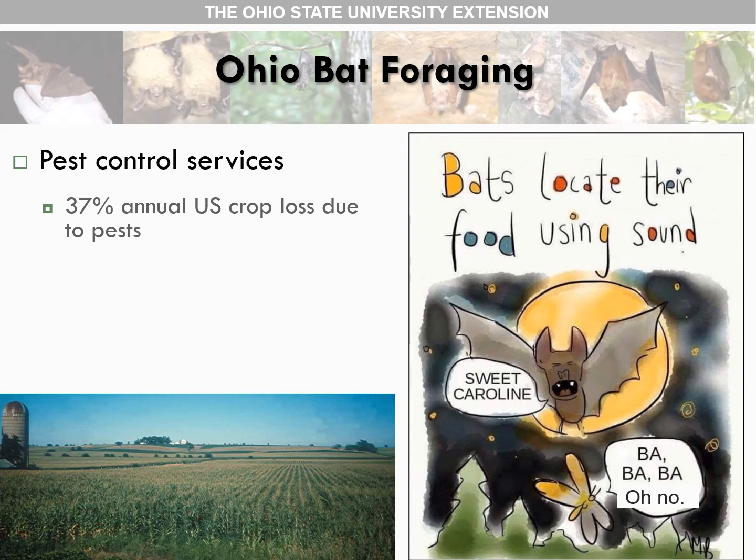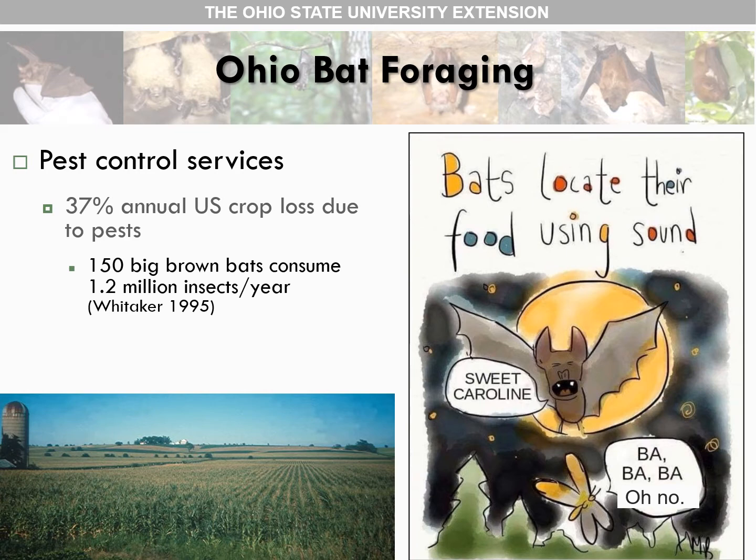Now, there have been several studies that have attempted to determine exactly how many insects bats are actually eating out there on the landscape. And so one study reported that 150 big brown bats consumed over 1 million insects per year. Another study attempted to attach a monetary value to what bats are saving us in pesticide application costs. And you can see those figures are very high.